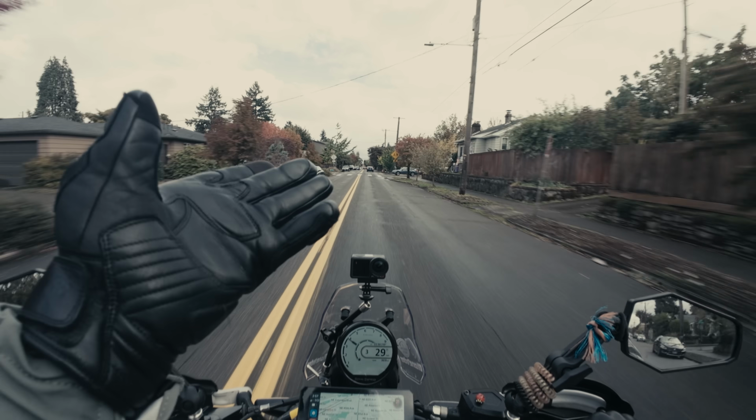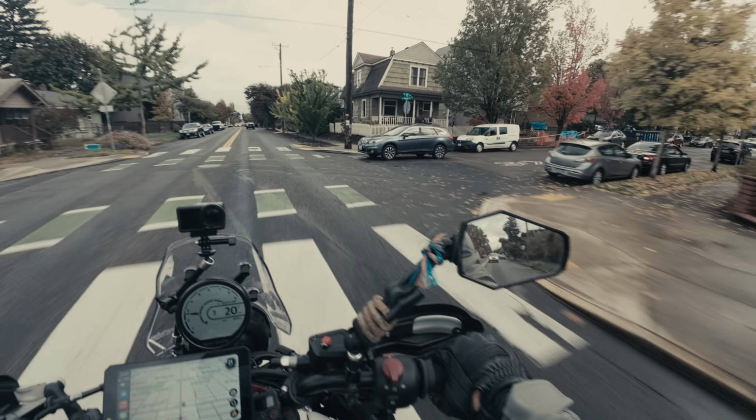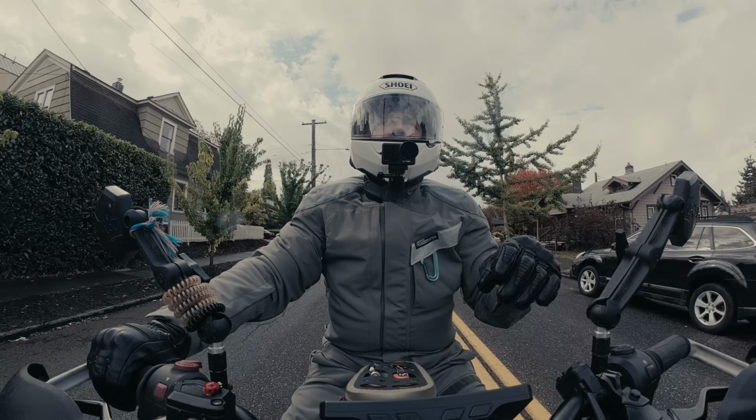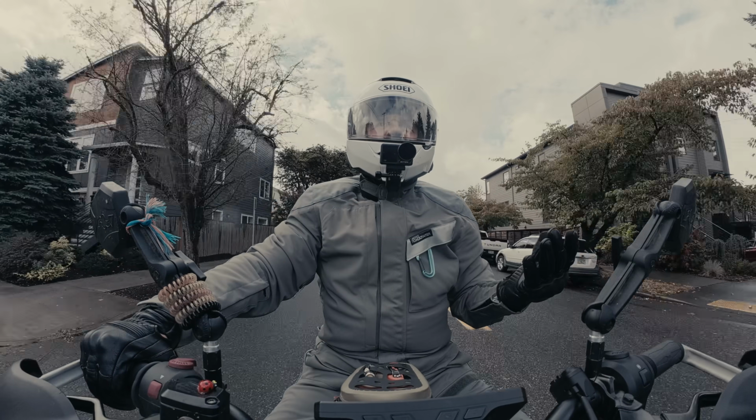So here's a perfect example. I've got this guy edging up. He's stopped. Now I'm making eye contact with him, so I know he sees me, and that front wheel is not moving, so I feel safe to go. But that could have gone either way. And that's what happens just about every day here in Portland.